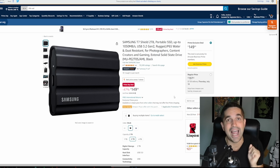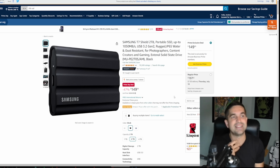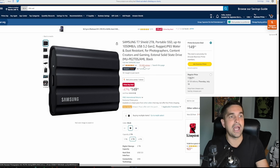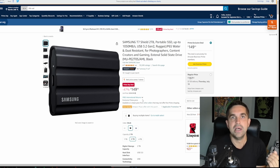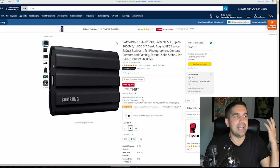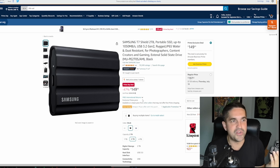This is the exact same one that I have, the Samsung T7 Shield. It's a rugged. I don't know if that really matters in the long run or the grand scheme of things, but this one has got almost perfect reviews from what I've used it. I used it every single night when I'm out DJing. It's done immaculate. I have zero complaints at all about this hard drive.